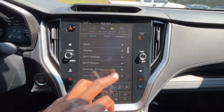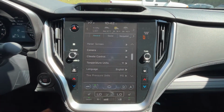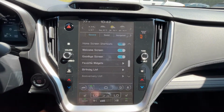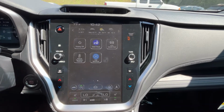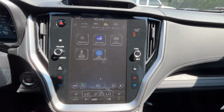And then our settings here, you can go through your Wi-Fi hotspot, the clock display, climate control. If you want to change your temperature units from Fahrenheit to Celsius, you can do that. If you want to change your language, tire pressure units, all that is available to you. And then automatic vehicle hold, we can toggle that on and off, as well as the traction control from the screen.